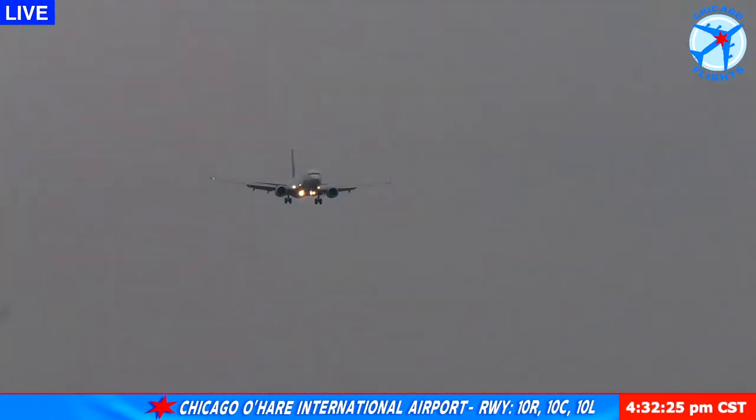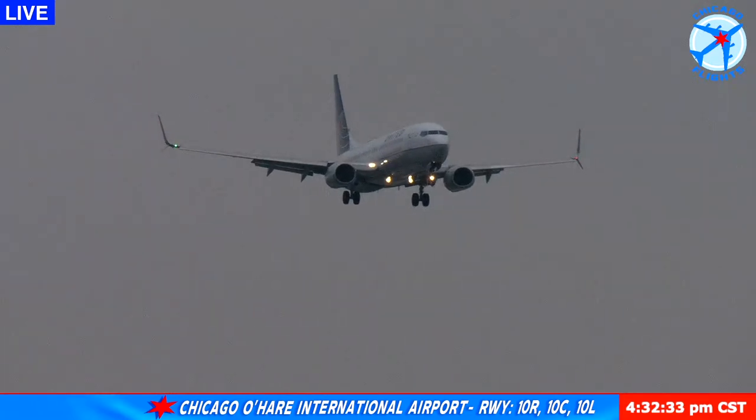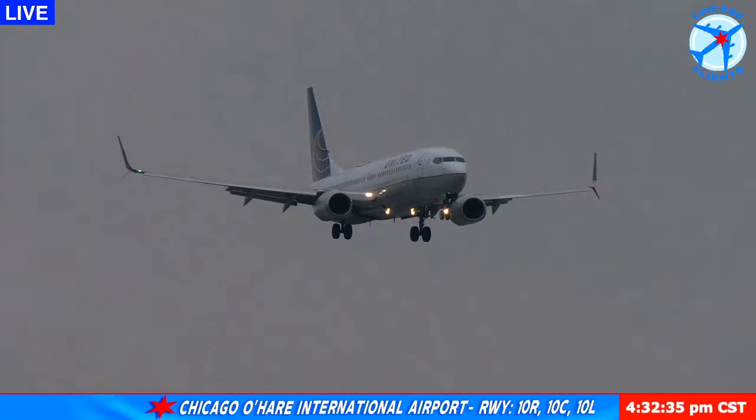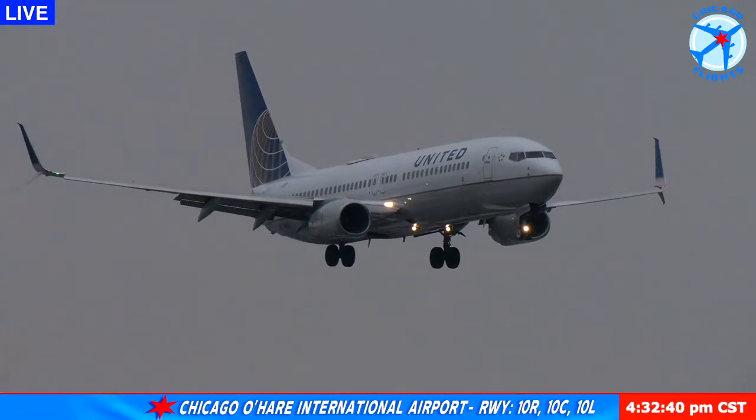Ground, 124.12. 687 ground, taxi via Bravo, and what was your gate? 3162 ground, taxi via Bravo.